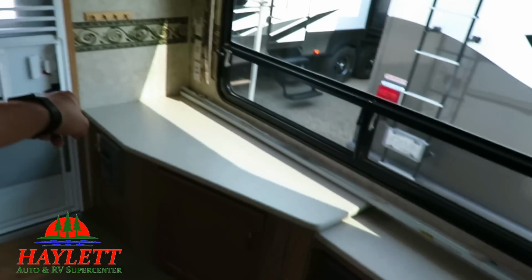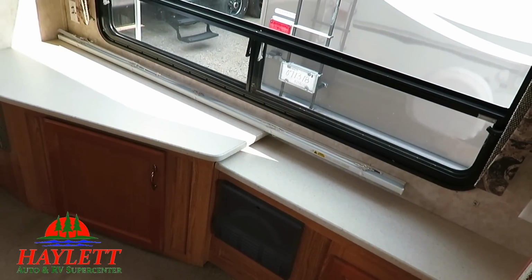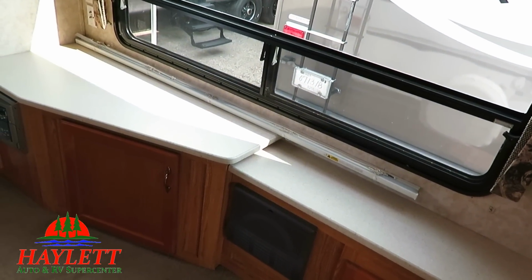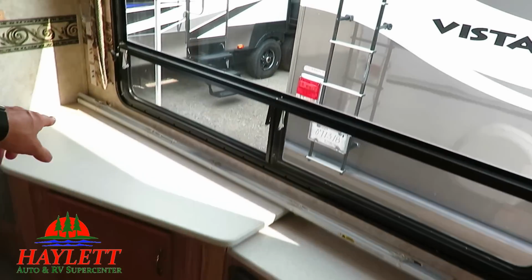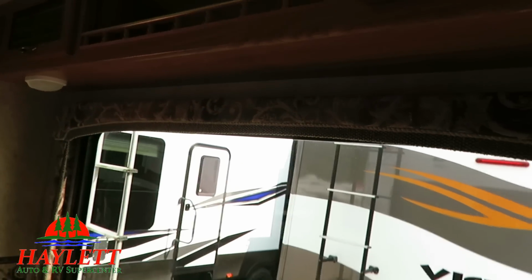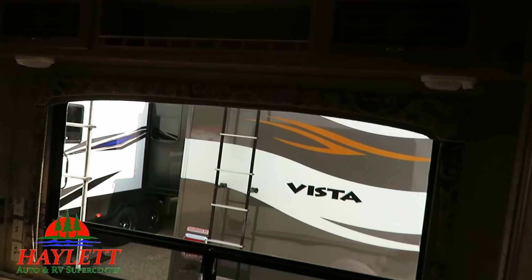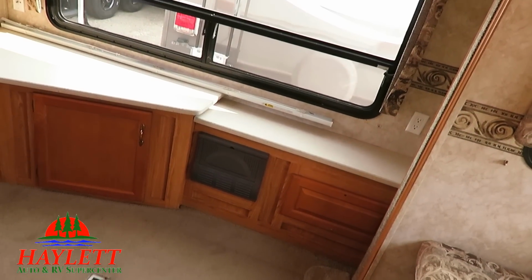Now, one thing I did notice is the mini blind right here. At first I thought, oh great, I found something broken. But I looked at it and played with it, and the blind works fine mechanically. I looked up here where it would mount, and there's nothing wrong with these little mount clips. So evidently it didn't break, someone removed it, but they didn't throw away the parts. Everything still looks good and everything still functions.